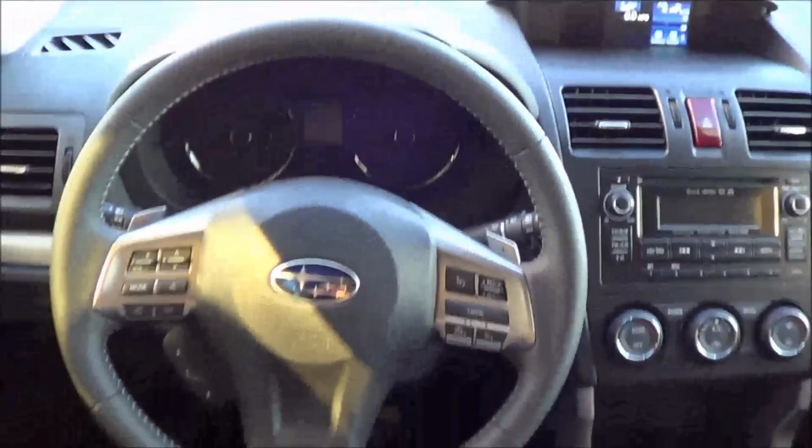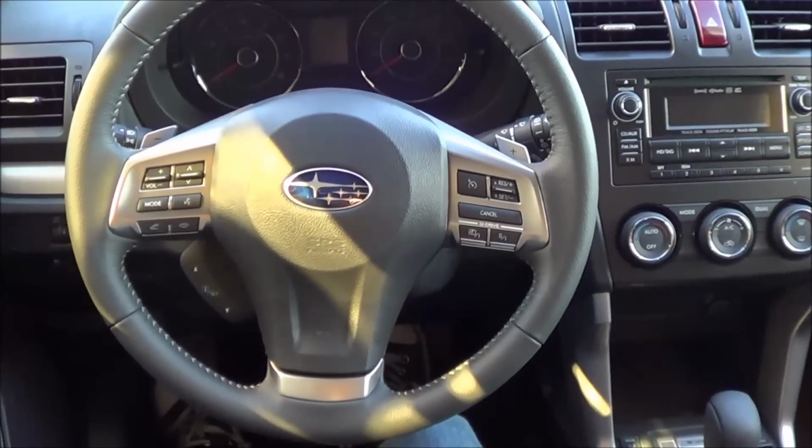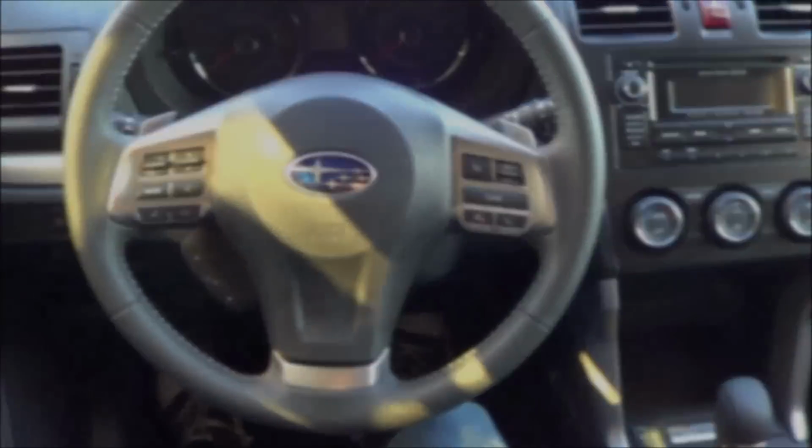Alright, and let's go ahead and shut down the Forester. Let's go ahead and check out the rest of the vehicle, including the cargo capacity, as well as the rear seat leg space.